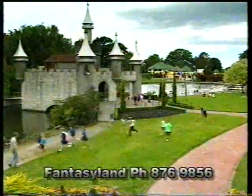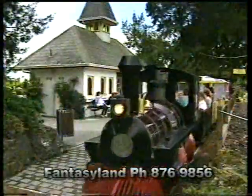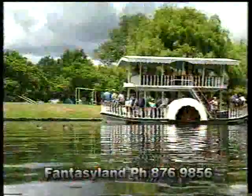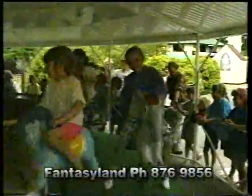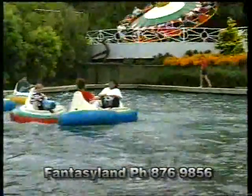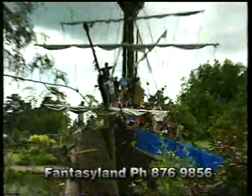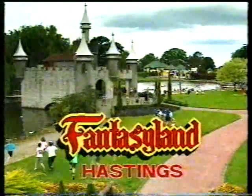It's the greatest place you've ever been, Fantasyland. Fun for the whole family, Fantasyland. Ride the train or the riverboat, race go-karts with your friends. Flying saucers, giant slides, the fun just never ends. It's the greatest place you've ever been, Fantasyland. Fun for the whole family, Fantasyland.